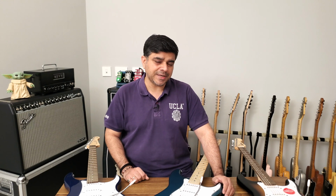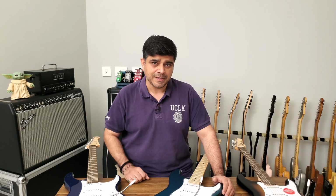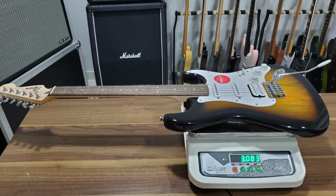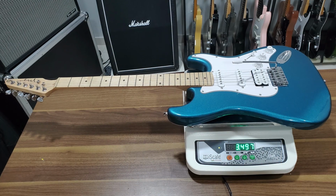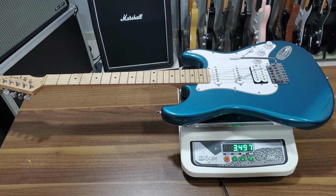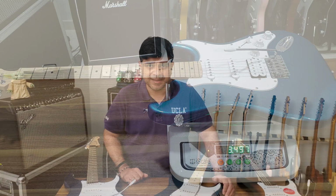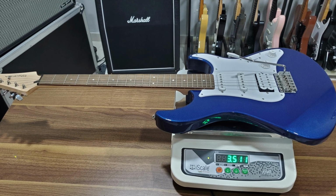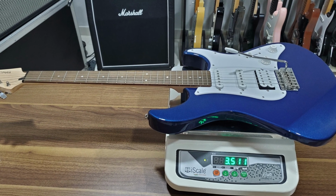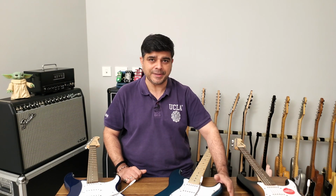Now let's get on to category number 6. For category number 6, we're looking at the body weight of each of these instruments, okay? Here's the Squier body weight. You can see it's light, 3 kilos. Now on to the Magna Strat. It's just shy of 3.5 kilos, okay? And then we've got the Pacifica, the Yamaha Pacifica at 3.5 plus kilos. So for this category, finally the Squier gets a point.